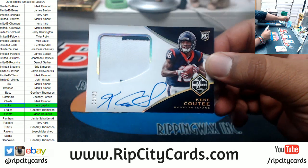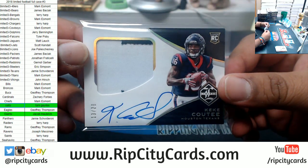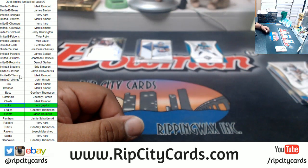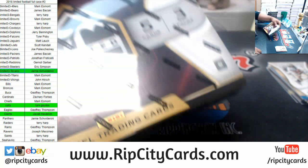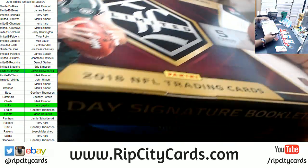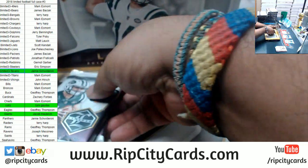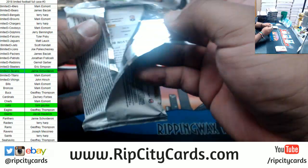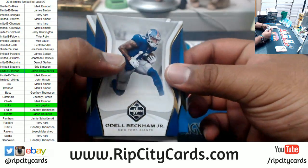And we have Kiki Kuti to 20, on-card auto, rookie patch auto for the Texans. There you go, Jamie. A little something for you. That's one box down. Let's get the other cases of Limited Football tonight.